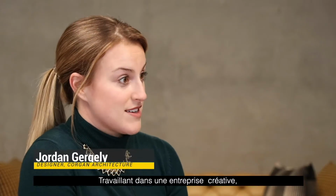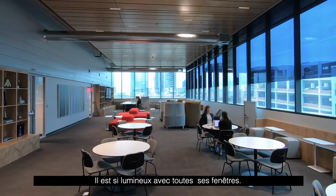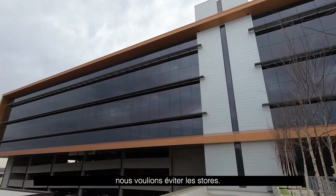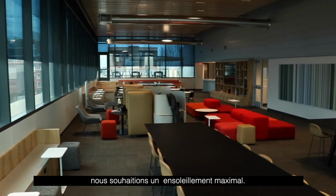As an employee of a creative company, this space is really energetic for us, I think. It's bright, it's light, there's so many windows. Given that we were doing 14-foot clear height glass, we thought that it would be really great to not have blinds. Employee satisfaction is directly related to sunshine. So we wanted as much sunshine penetrating into the space as possible.